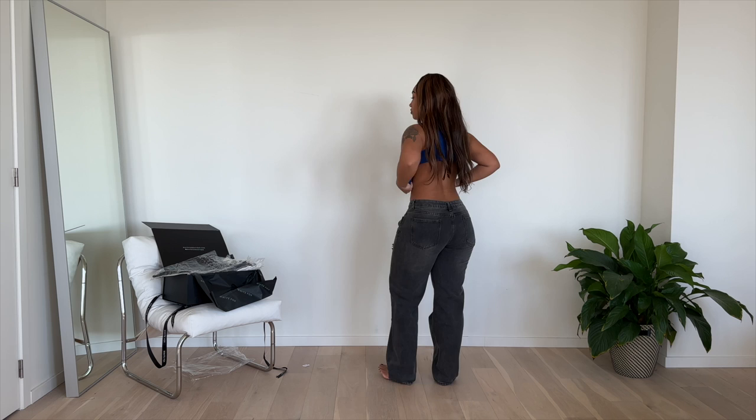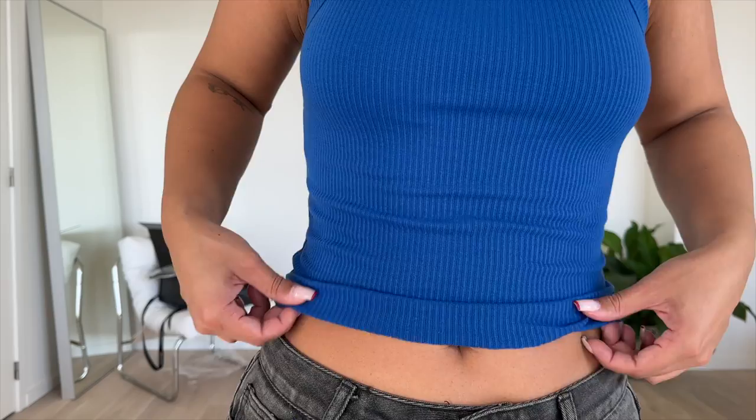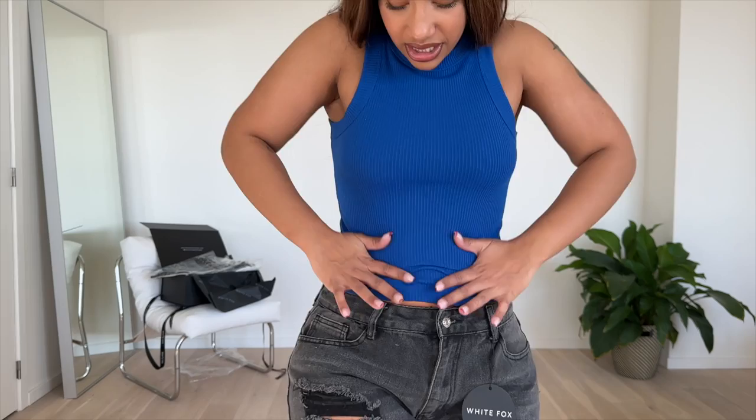The first thing that I can say is that I need this top in literally every color. You guys should really feel it through the camera or whatever. Also, you know what I like? That there is no stitching on the bottom. I don't know how to explain this, but you can see how this looks, right? You can see how comfortable this looks. It literally feels the way it looks.